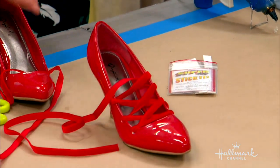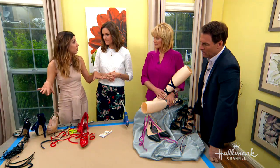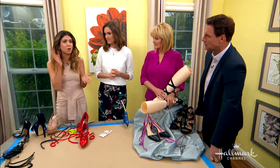So you can do this to a pair of pumps or any of these heels that have this back, and it's a super temporary fix. While this is a huge trend, go for it. It's so much fun. And when you're over it, peace out.